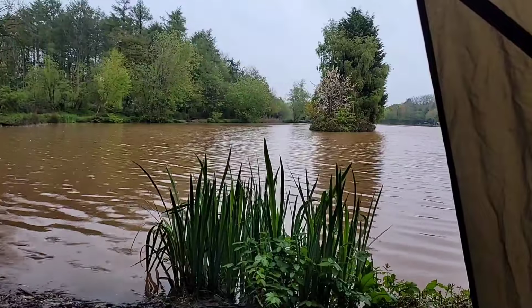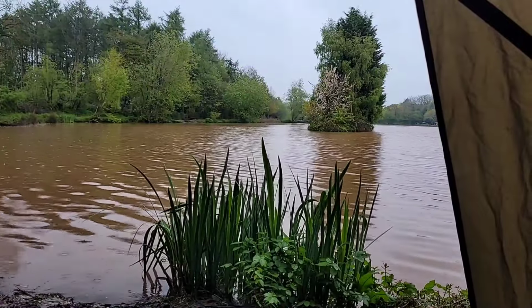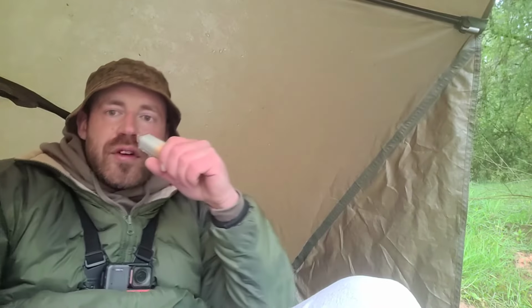So we're going to give down here a go. Less handling pressure been on it as well. So yeah, we'll have a look, see what happens. We'll have our first sturgeon.